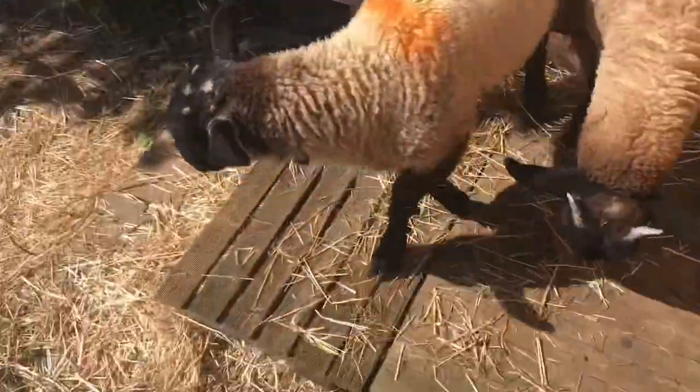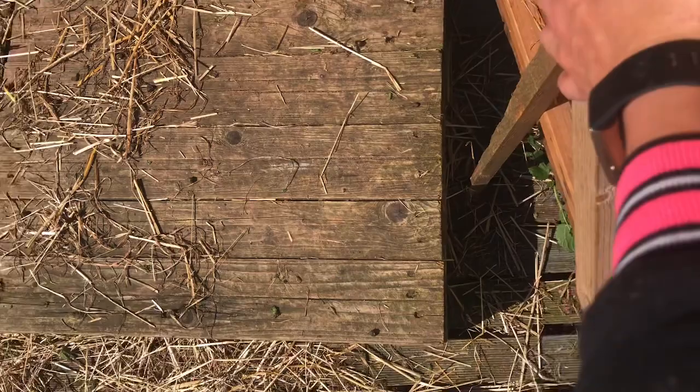Come on in, Minnie. Go on, I've opened up the pen. They'll realise soon enough. Come on, boys. Eeny, meeny. No, they've got their head in the food.